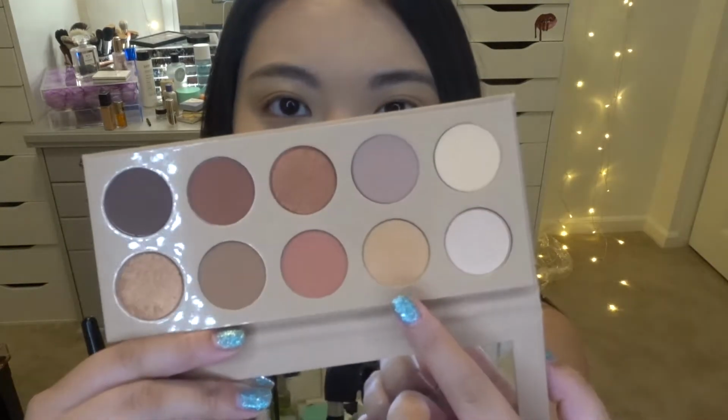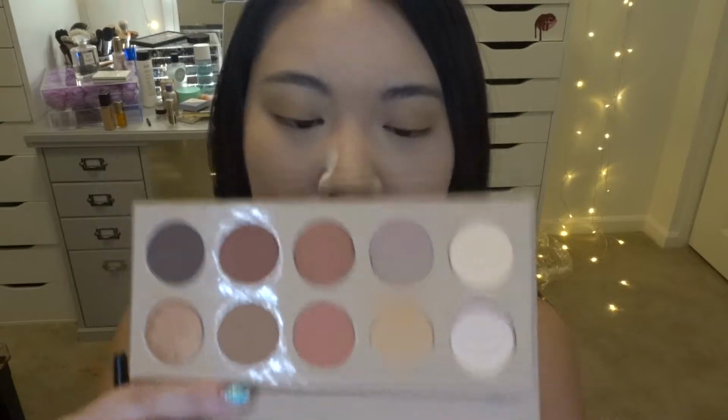Okay, so here is what the base looks like. I really love this color. I think it is so pretty. If Kim ever wants to release single eyeshadows like Kylie did, she should totally release this color for sure. I totally would buy it.